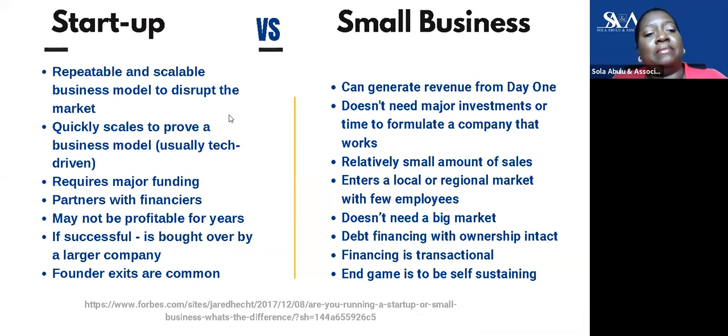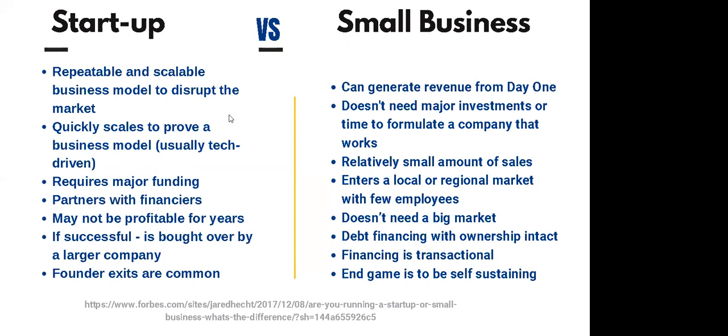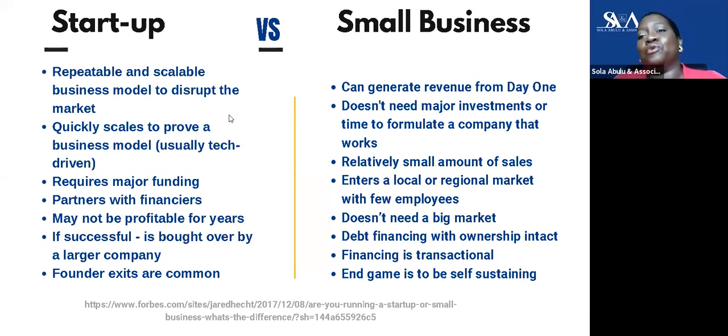Most of the time, such companies eventually become, if they are successful, bought over by a larger company. And it's very common for founder exits, for the people who founded the startup to exit at some point in time. In fact, there are so many people who are startup founders and they've gone through that whole trajectory. They build, they scale, they repeat, and then they exit, somebody buys them over, and they have what you call multiple series of funding, series A, series B, and all that. That's unique to startups.